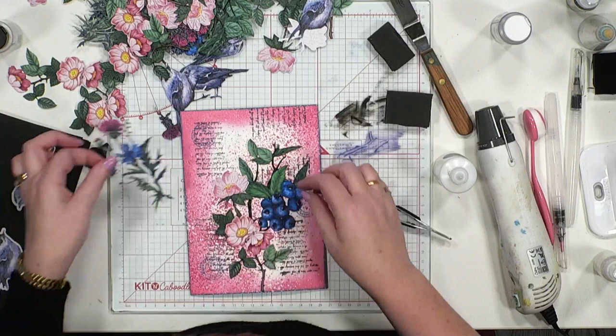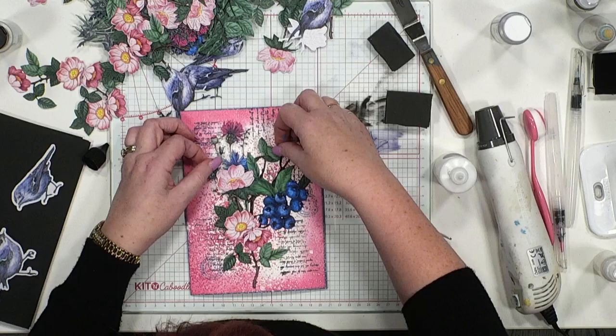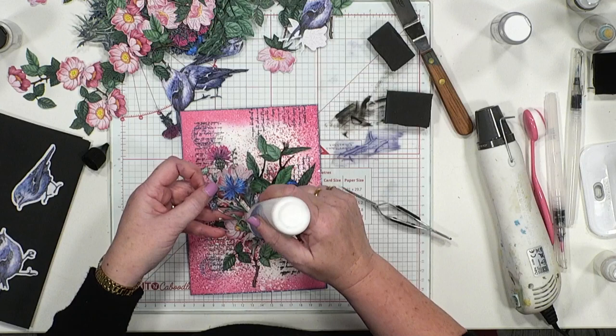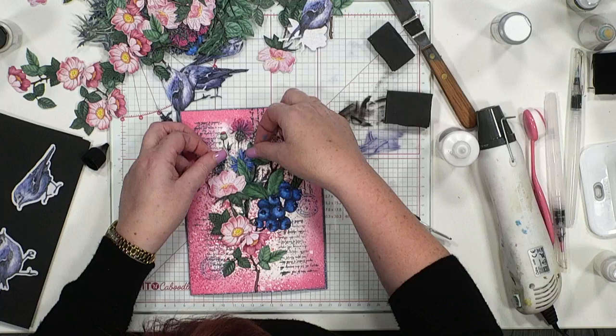Right, so now this is going to go behind there. Sorry. I'm going to have a little bit just sticking out there, right? So I'm going to put a little bit of glue down here. So I'm building myself some height. Because I'm working on a rectangle, I want it to be taller. I want it to fill this space. And I'm going to pop that just behind there like that.